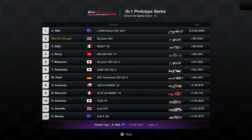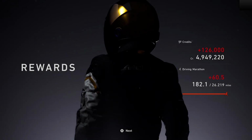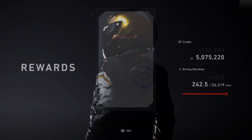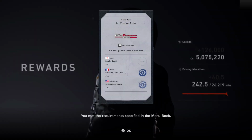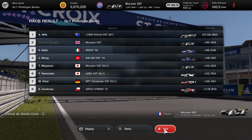A hybrid VGT, stonkingly quick car. Maybe that's the one that we should have bought. We went for the McLaren. I'm enjoying the McLaren, and at least we have managed to get our second stamp for the Group 1 prototype. Not going to worry about the replay, completely shattered.